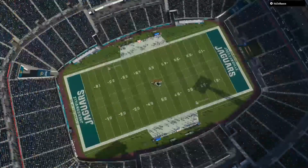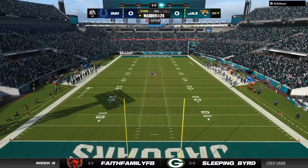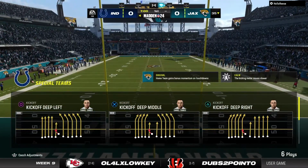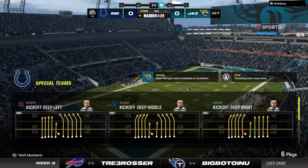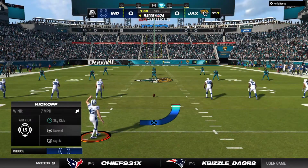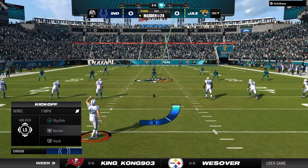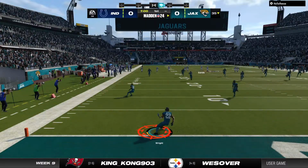EA Sports coverage of the NFL brings us to the Sunshine State in TIAA Bank Field here in Jacksonville. Today, it's a Week 9 matchup, and we are all set to go, as it'll be the Indianapolis Colts taking on the Jacksonville Jaguars. The first 2 months of the regular season down. What will the final 2 bring us as we're off in Week 9?